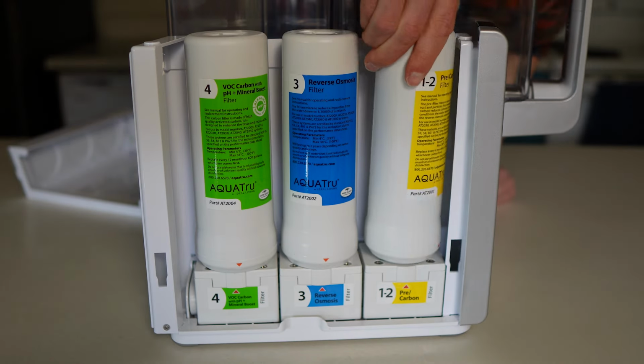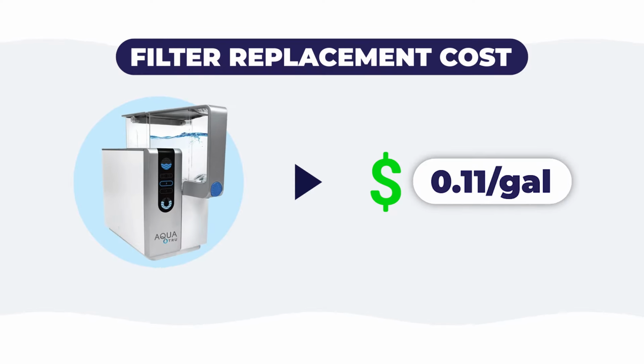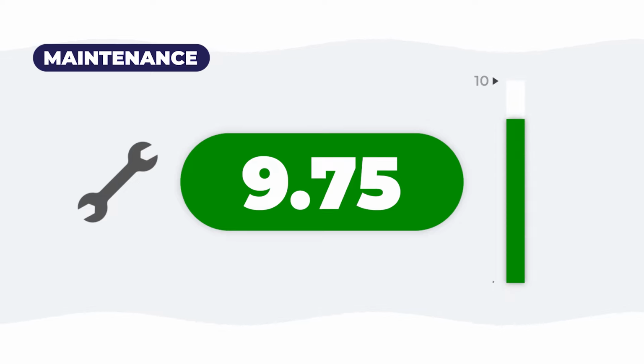Maintenance is easy and surprisingly affordable given that there are multiple filters to replace, costing just 11 cents per gallon, which is one of the most affordable systems we've tested to date. This helped it to secure a high 9.75 in the maintenance category.